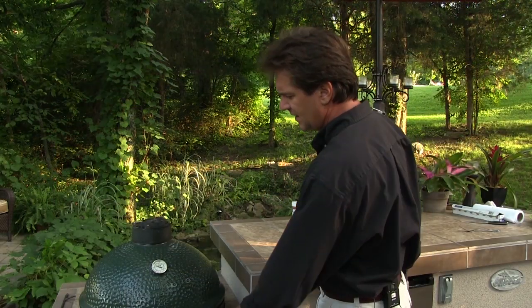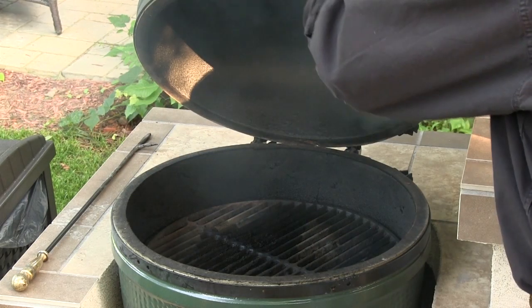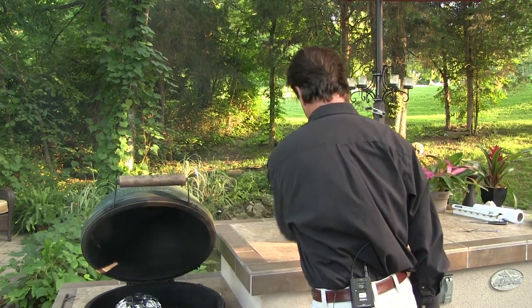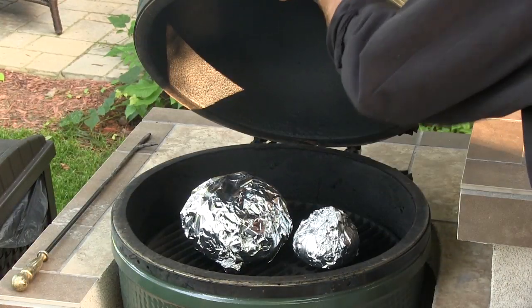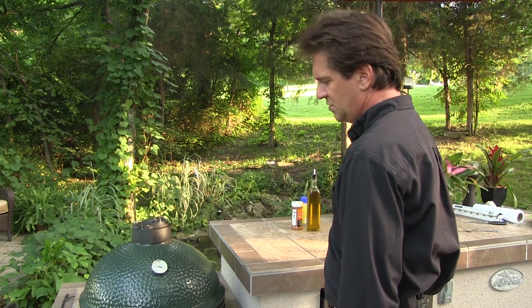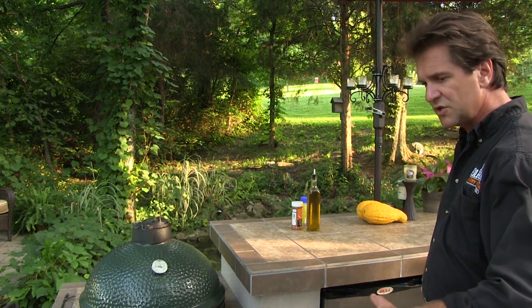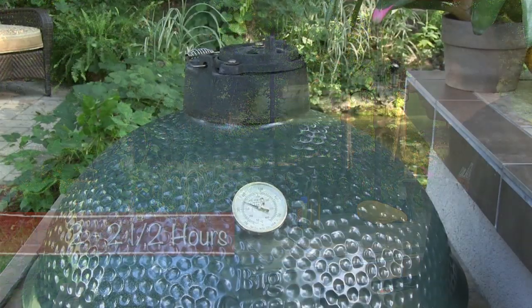All right, we've got our egg right up to around 350, where I want it. I'm going to set the cabbage on there. I'm going to set the onion on there. Close her down, let her rip, about two and a half hours. You can even go 3 hours, as long as you watch them. Just when it starts getting soft, you know it's done.